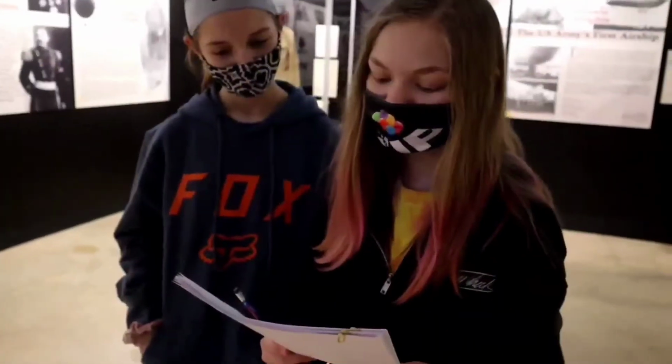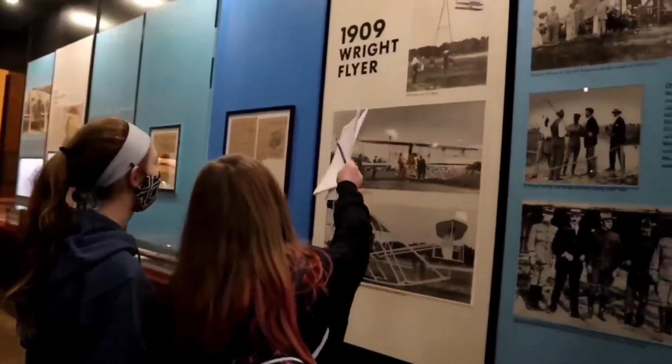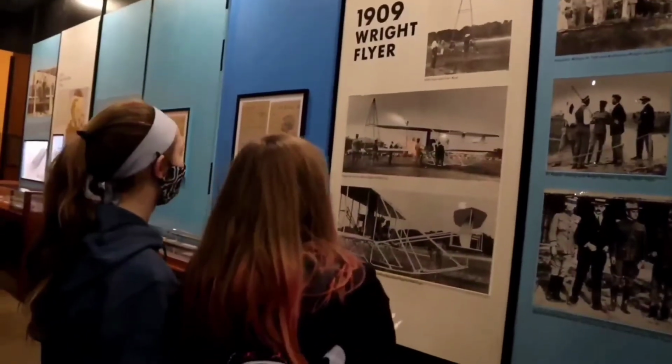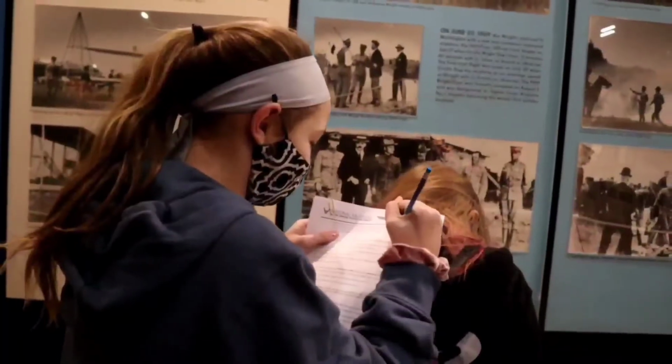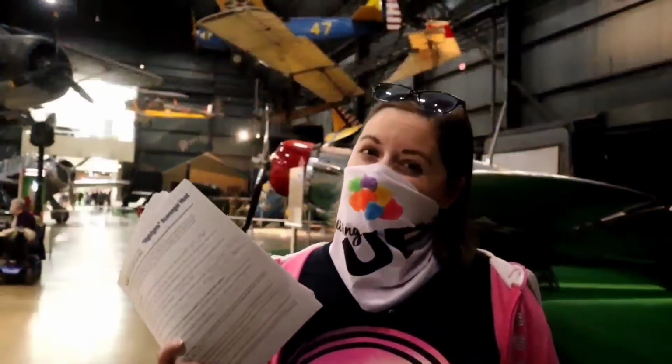It's kind of fun. It takes you through all the buildings. There's lots of fill in the blanks and multiple choice. Some of the answers are found by looking at the planes or reading some of the facts on the walls. Anyways, it's really cool.